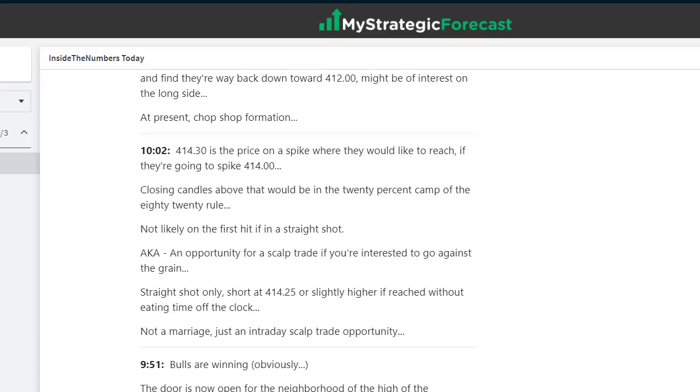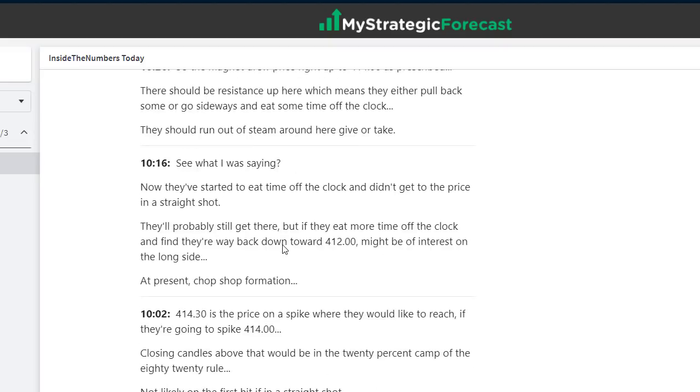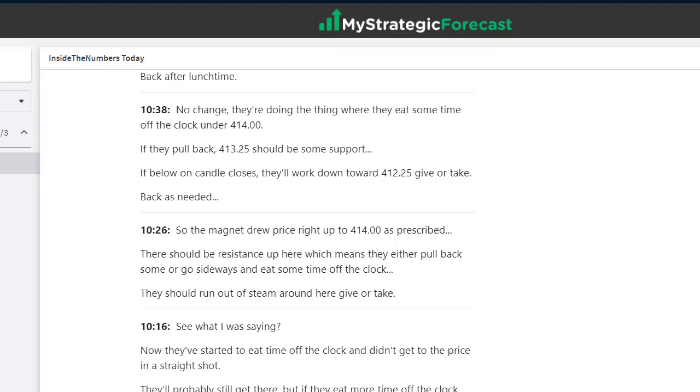This is tour guide type information. Now here we're talking about a spike to 414 and the fact that if they reach on a straight shot, they'll likely have a reaction in the other direction. They didn't really reach on a straight shot, but they still had the reaction in the other direction. Now they're starting to eat time off the clock. This was before they actually got there, and what I was saying was they didn't get there on a straight shot. They're eating some time off the clock. They're going to get there one way or the other.